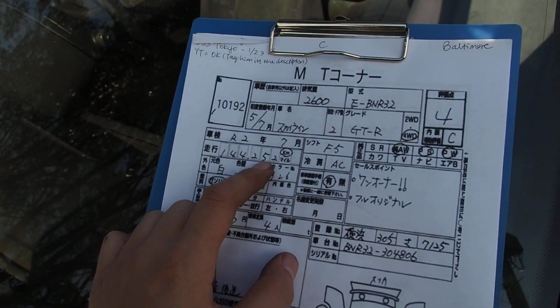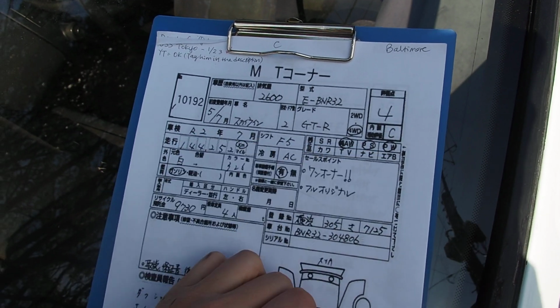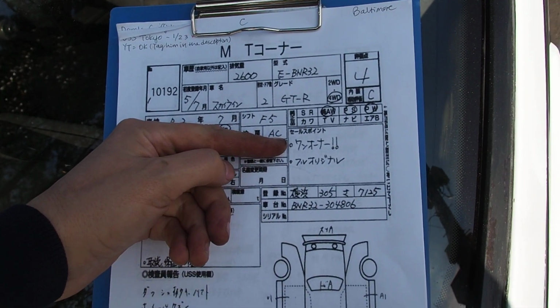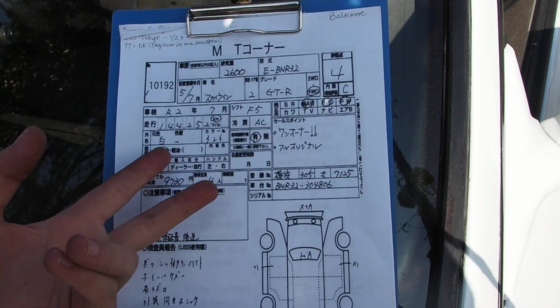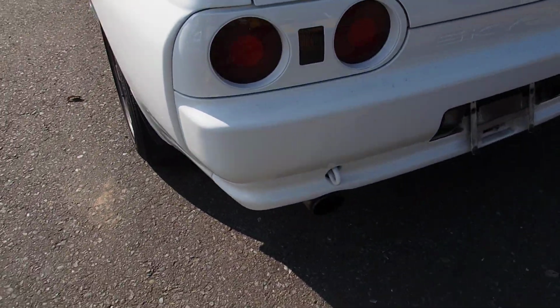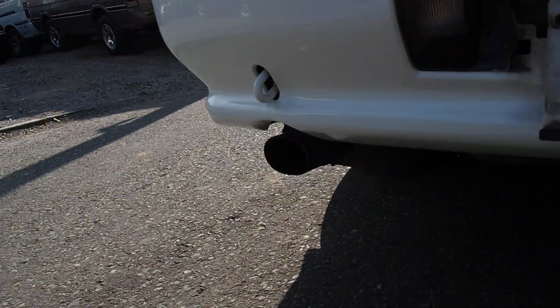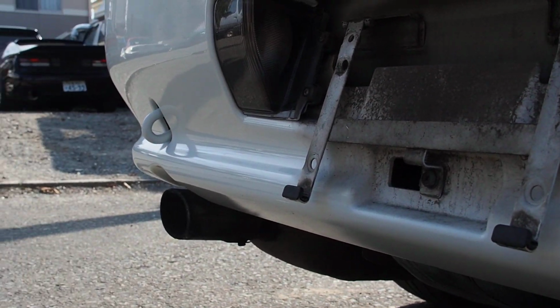144,252 kilometers, 5-speed, only 5 speeds in these. Alloy wheels, power steering, and power windows. It's a one-owner car, and it's fully original, which is super, super rare. Original wheels, suspension, even exhaust. I'll show you the muffler because I almost guarantee that most people have never seen what a stock GTR exhaust looks like, because it's usually the first thing to get replaced on one of these.